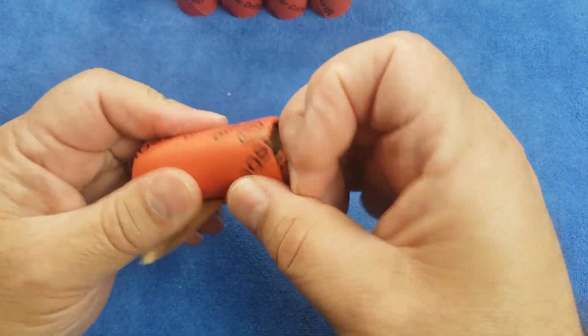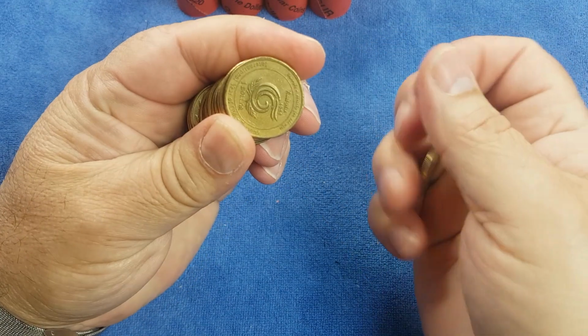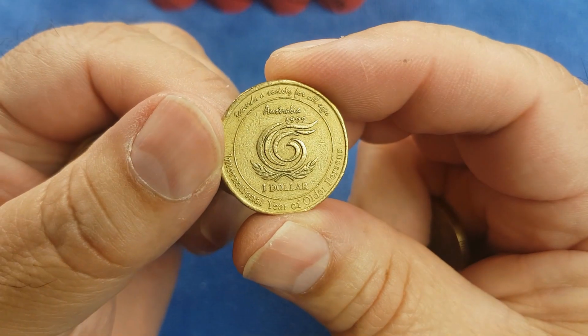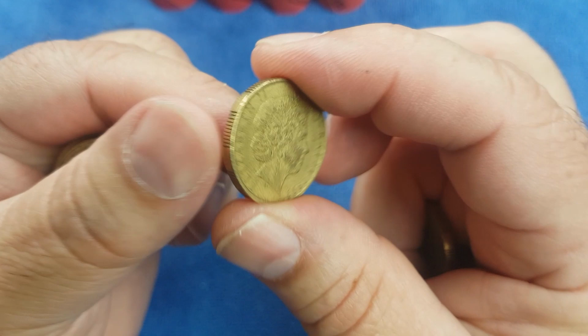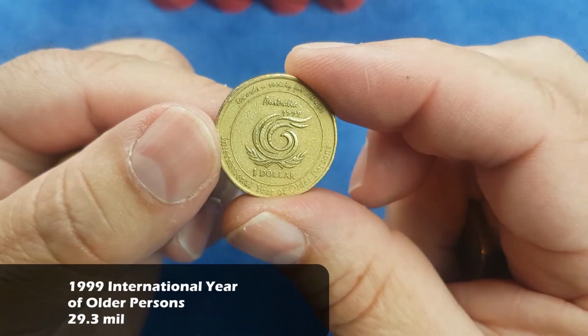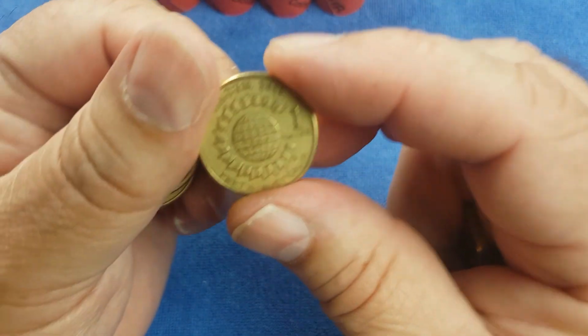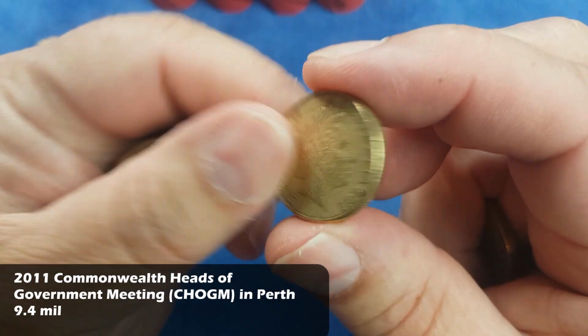So let's get into it. I think it's $320, so it's a bit of a bigger hunt. We've got the ability to get a bit more out. I did a bigger 50-cent coin hunt this week, and so a bit more into it. So let's pull in a little bit tighter, make a little less room for the coins, but we'll have a look. So the first commemorative coin off the rank is an International Year of Older Persons from 1999. So that's the first commemorative, and then we have a 2011 CHOGM meeting, Perth, Australia, from 2011.